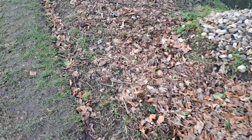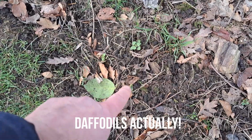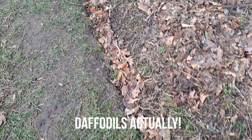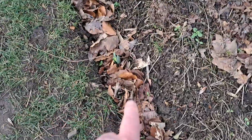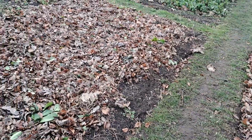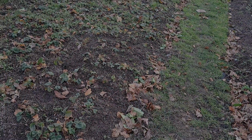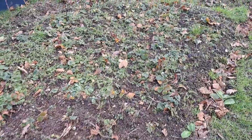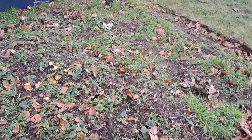More leaves along here. You can see I've actually planted tulips along this gap here, so you can see them just coming out there, and there's another nice one there. Hopefully these will multiply as time goes by. Let's show you more of the beds. I've started to weed the strawberry beds, and I'll carry on doing that as time goes by.